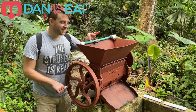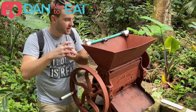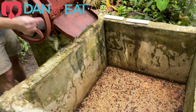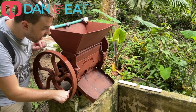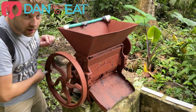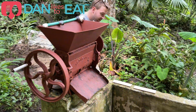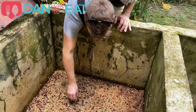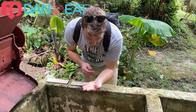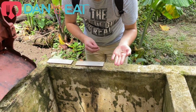So this machine separates the outer shell of the coffee bean from the inside. It's gonna spit the coffee bean in here and the shell back here. So I just put some beans in there. There they are. They spit them out. They're like little green. Ooh. Check that out. Wow.